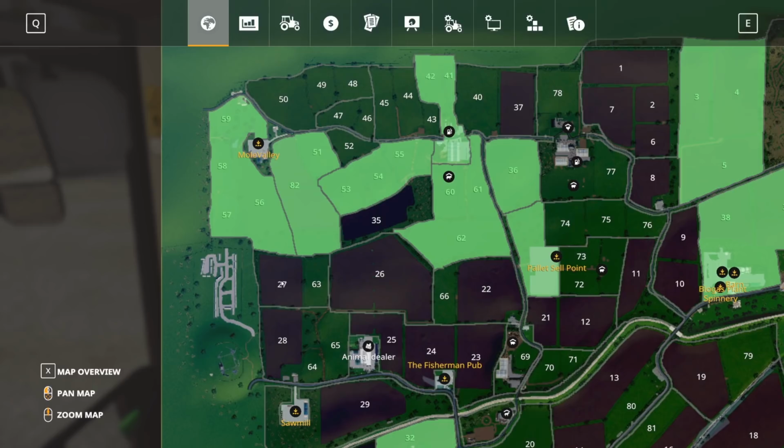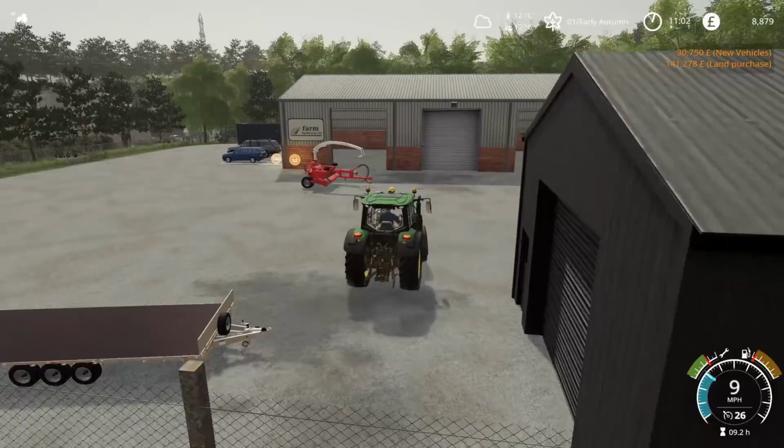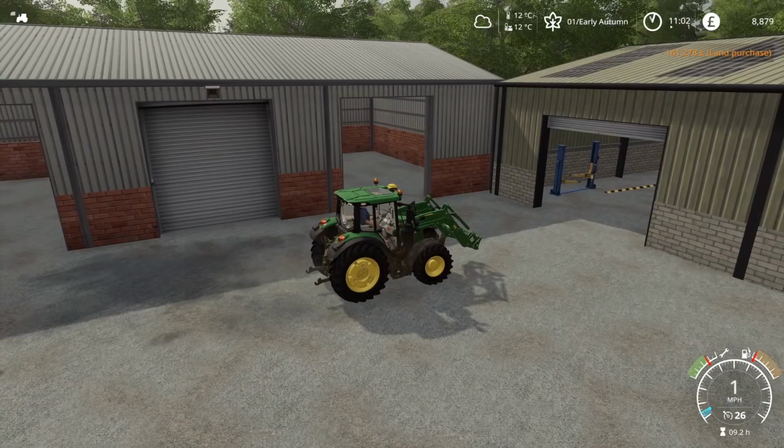There we go. Look at what we own. We own so much. We've got to reduce what we own, though. And then we need to jump into the JCB, get all the mowers attached to it. The mowing is nothing of a job. Really fast.